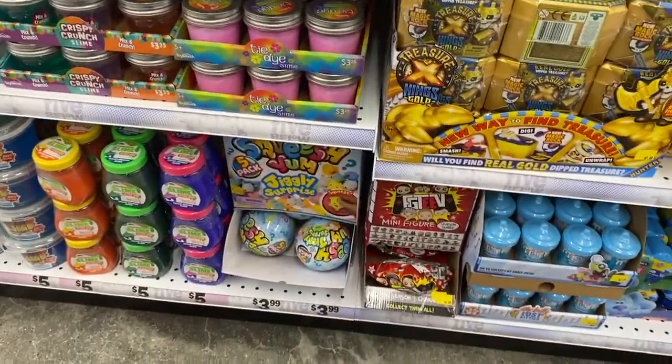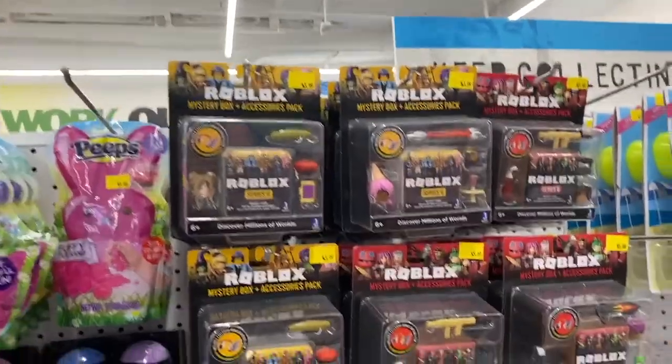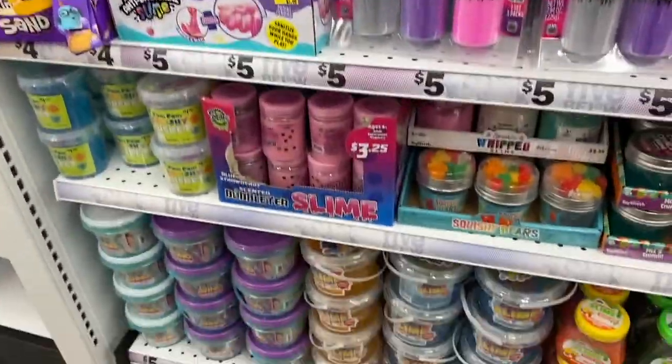shelves are restocked with the products customers need while respecting local guidelines. More Roblox. Remember, 5 is always cool, but 6 feet apart is best.